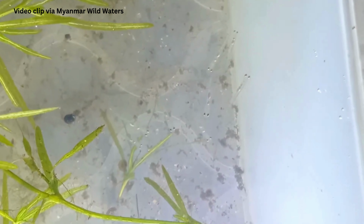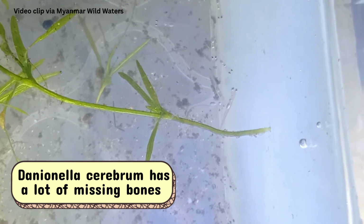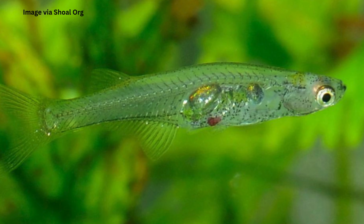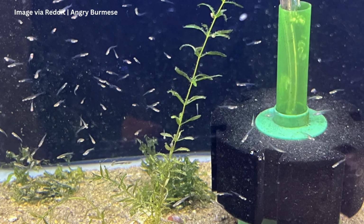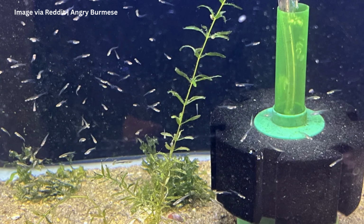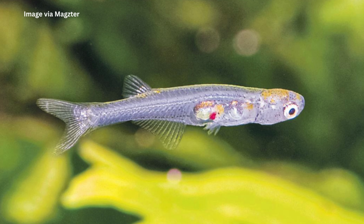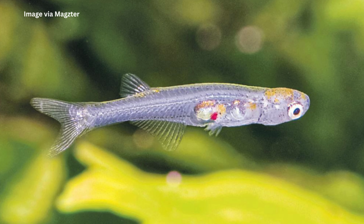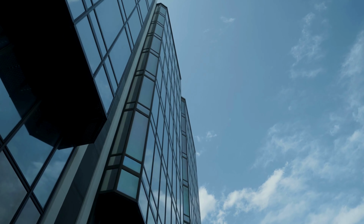Let's talk skeletons, or rather, the lack of one. Danionella cerebrum has a lot of missing bones. In fact, that's part of what makes it so fascinating. While most vertebrates come with a standard-issue bony cranium, this fish skipped the full package. It has no bony skull roof, allowing light to pass through its head like a biological skylight. Evolution, it seems, made a trade: protection in exchange for visibility. It's the fish equivalent of living in a glass house, but having nothing to hide.